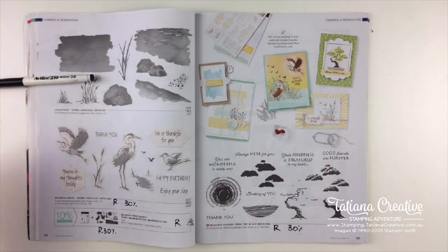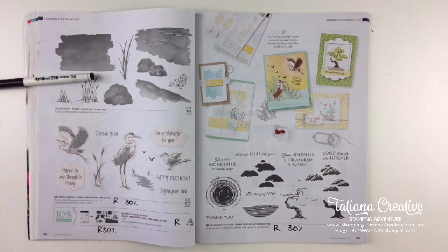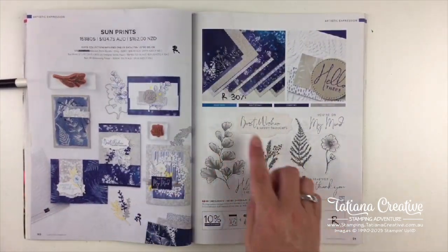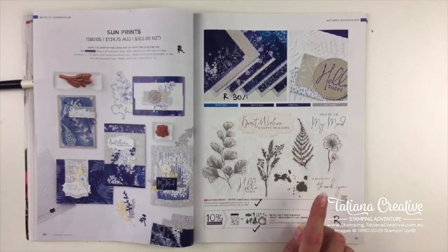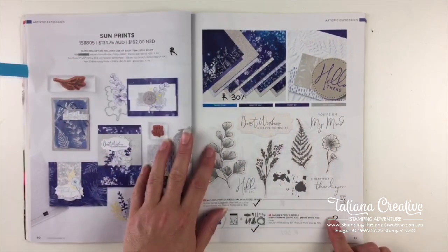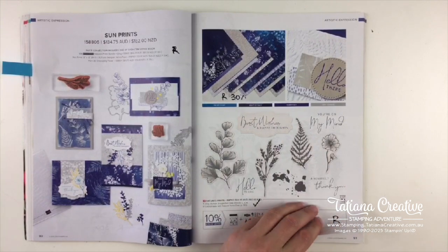Heron Habit is retiring, 30% off the stamp set and the dies. Treasured Kindness is retiring with 30% off. And Sun Prince, so the Nature Prince stamp set is carrying over as well as the dies. However, the bundle, so purchasing it with 10% discount, is retiring, so purchase that before the 2nd of May to take advantage of that 10% off.